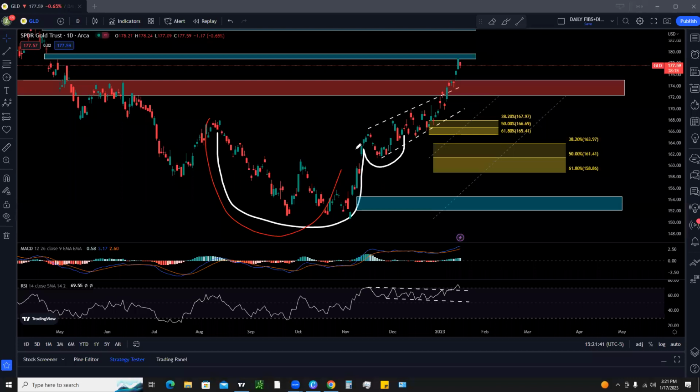Okay, so boom, we got our cup and handle. We had this rising wedge similar to how we had on SLV, but look what happened. We broke out above this rising wedge and we started to fill this gap up here, which is something we're looking for to happen on silver. The gap up on gold, on GLD, is going to be 179.65. So it's going to be really interesting: can we continue to push up higher to 179.65?